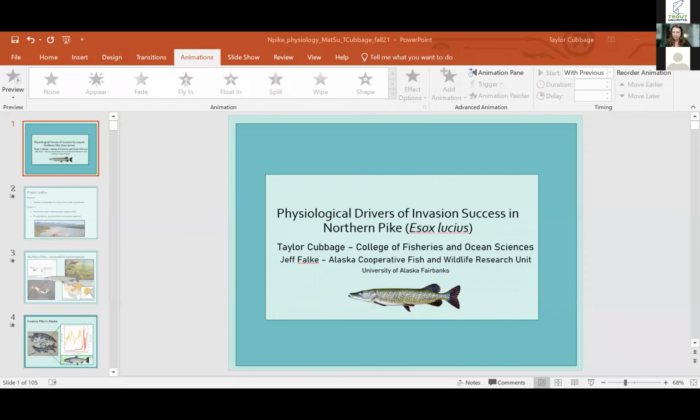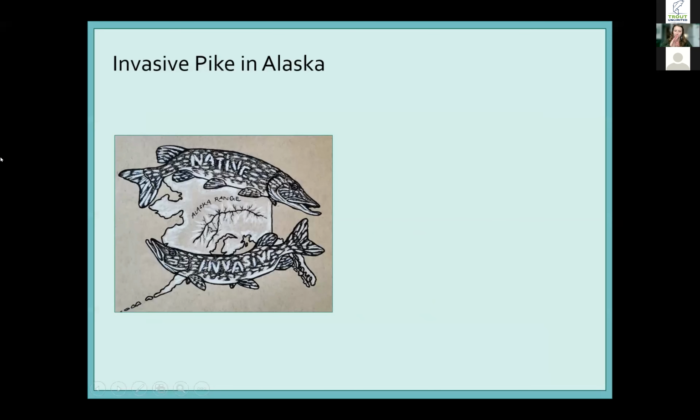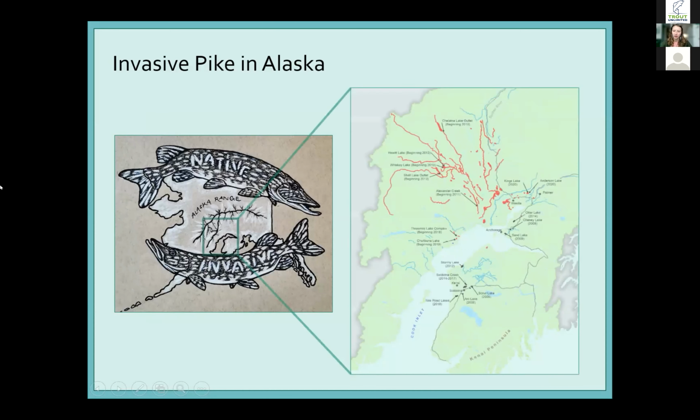Today I'll be giving an update on chapter 1 of my master's research. So, shifting gears and thinking about invasive northern pike. Unfortunately, we're all probably pretty familiar with the impacts of invasive pike in Southcentral Alaska, where they've spread throughout the Matsu, Cook Inlet, and Kenai regions.